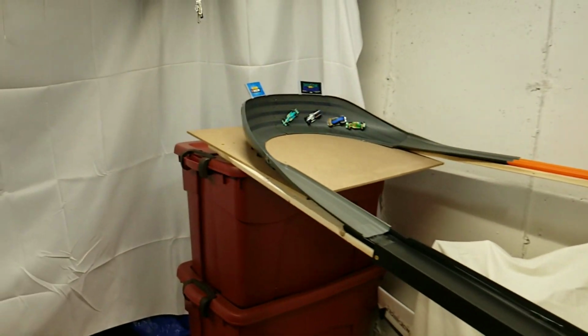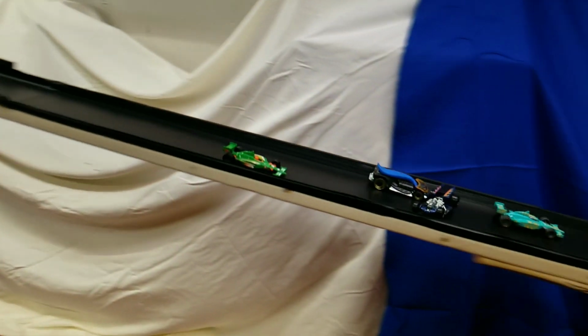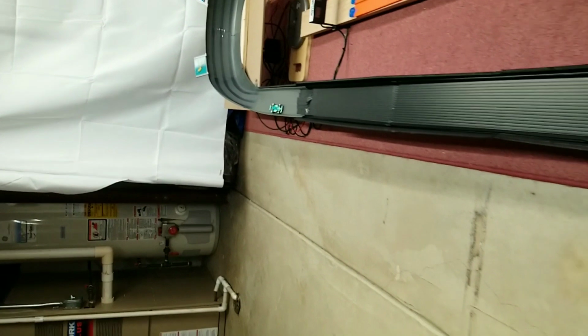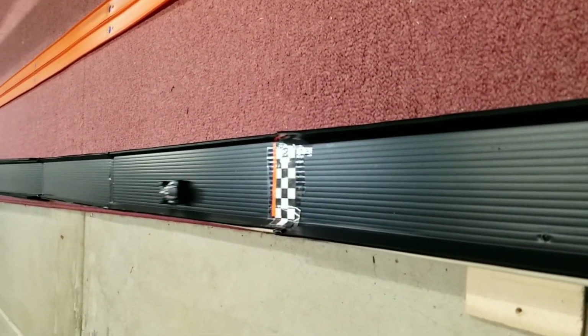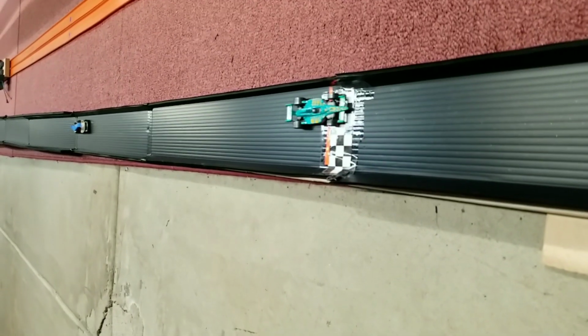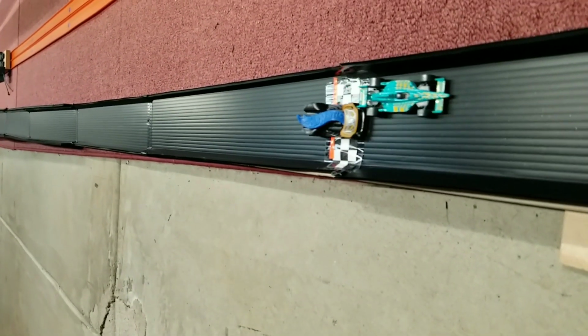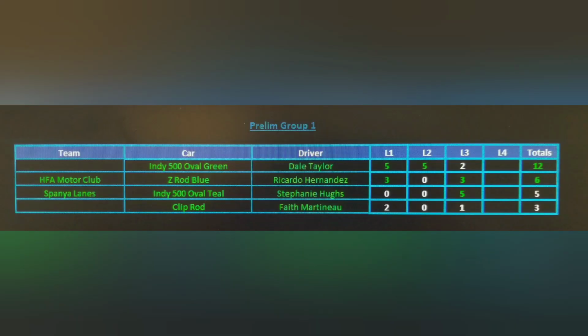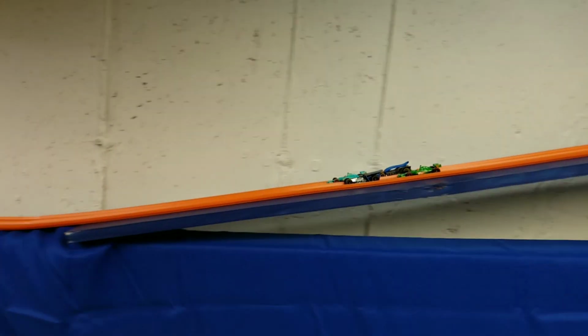Hughes and Martineau in the front row. Hughes, Ego, Martineau, Taylor, single file. Clean out of turn 2, and Hughes floors it. She's putting distance between her and the chase pack, and she's all alone, followed by a distant Hernandez, and then there's Taylor and Martineau picking up the rear. So Taylor is going to move on to the next round. He's got the points, but joining him will either be Ego, Hughes, or Martineau. 1 lap will decide it.